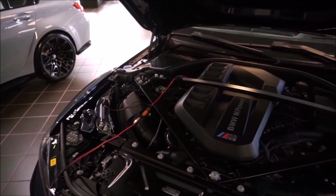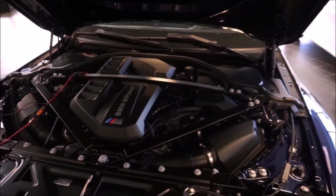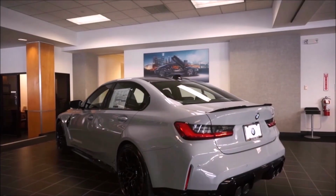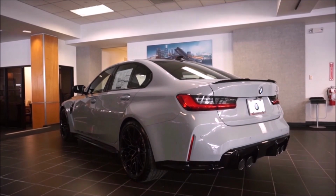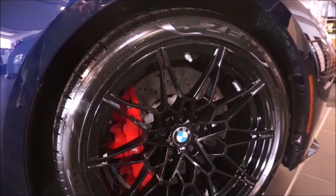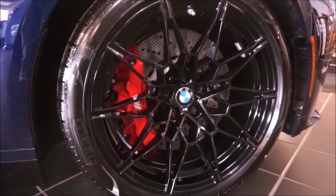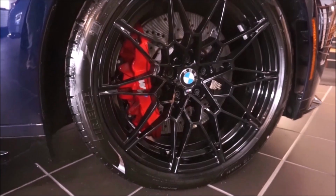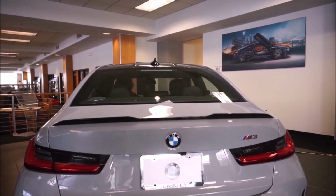So the competition is about $3,000 more. We go from $69,900 to $72,800. Now, they're not the lightest cars in the world. Depending on transmission choice and options, you're looking at anywhere from 3,850 pounds to about 3,900 pounds even. Still a fantastic car, whether you get the 473 horsepower or the 503 horsepower.